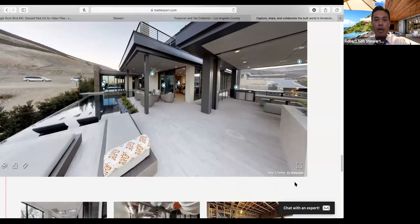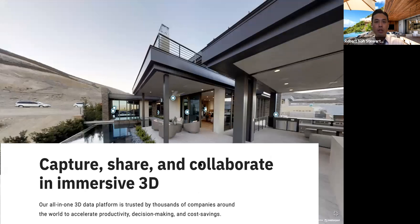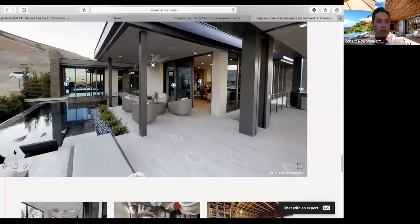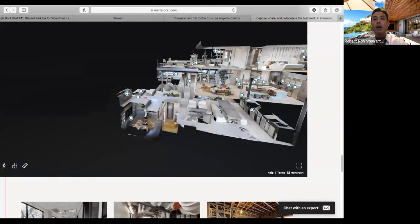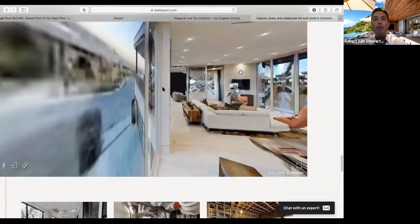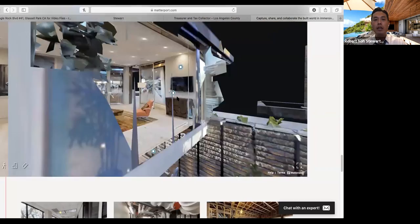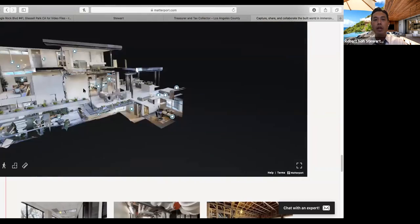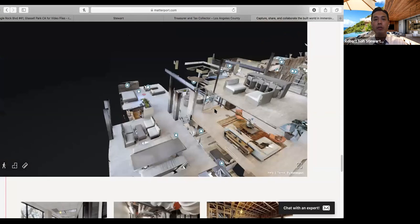And this is something where you could actually go into the property. Let me go ahead and show you. When you look at it, you can actually see the dollhouse. This is called dollhouse, so you'll be able to look at the property like a dollhouse, from the top, on the side, and everywhere that you like. And if you want to look at the master bedroom or living room, you just go ahead and click here.